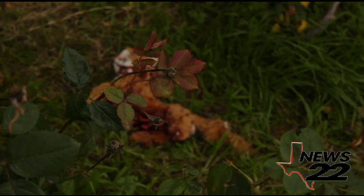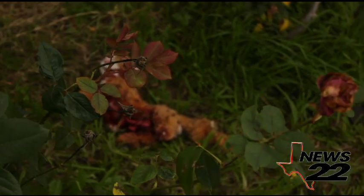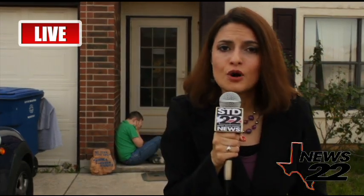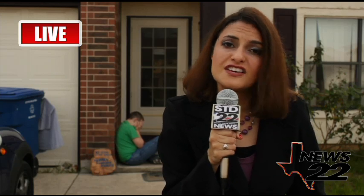As you can see here, the dead cat mauled by the ferocious dog. And just behind me, the child who sits crying, broken-hearted over the loss of his best friend.